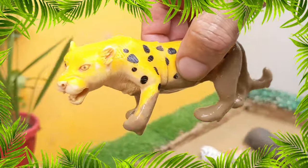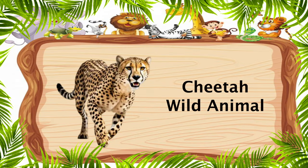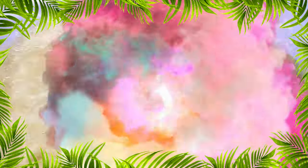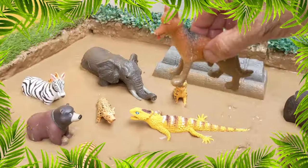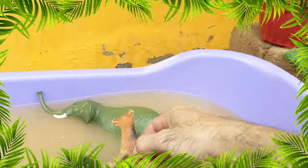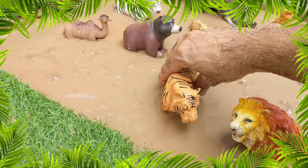Another big wild cat and a big wild animal. Cheetah is so fast. Let's wash him. Here we go, cheetah. The next one we have a fox, a little but a very, very wild animal. Let's wash him. Here we go, fox. And the next one we have a big wild cat.